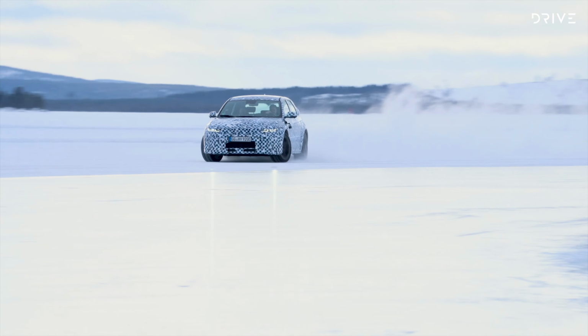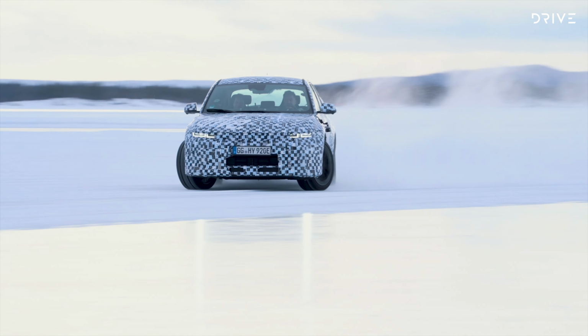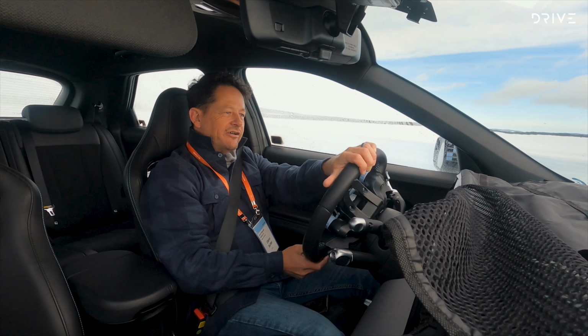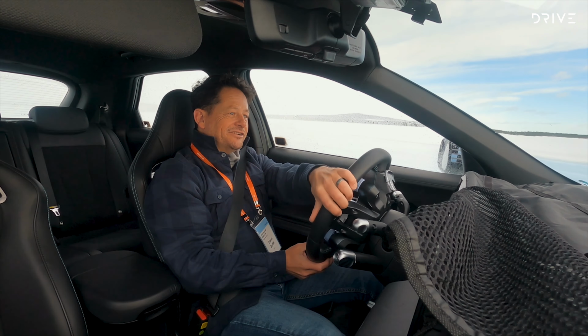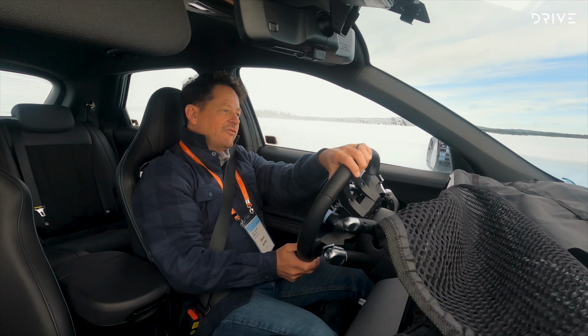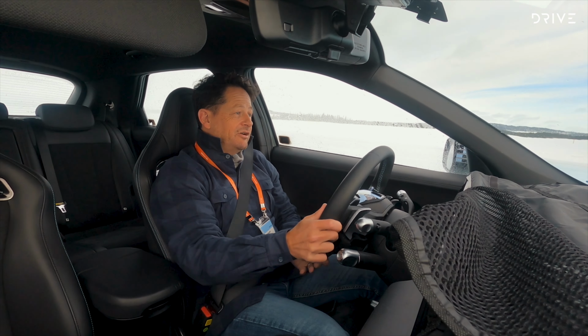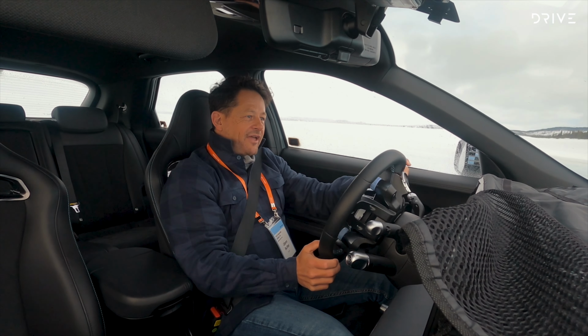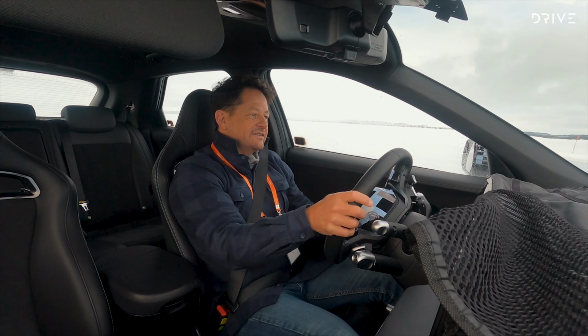See, it's good, but it can't save you from yourself, even in drift mode, if you get a bit carried away. Hyundai have been very welcoming by inviting Drive up perilously close to the Arctic Circle to drive a pre-production prototype that, to be honest, is probably worth $500,000. But they have been very cagey with specifics about this car.